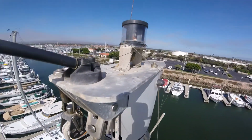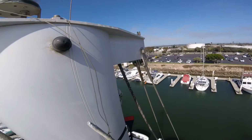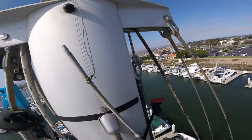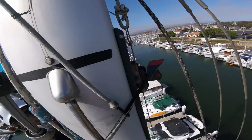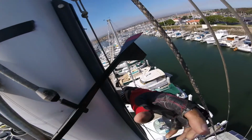This was the first time that I climbed the mast. It was pretty easy with the equipment and the knowledge that I had after watching several videos on how people climb mast, and I was able to use some equipment that allowed me to do it on my own.